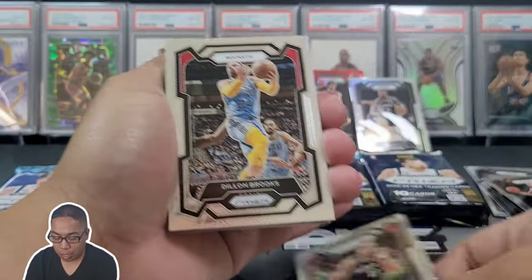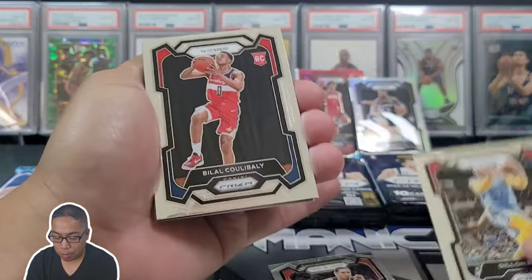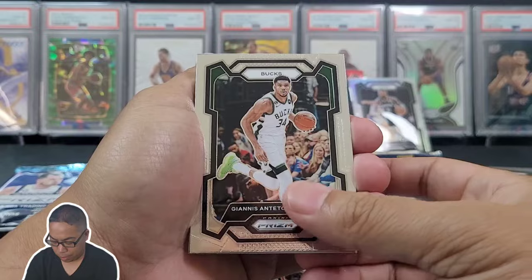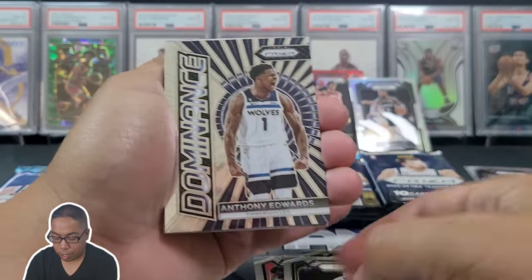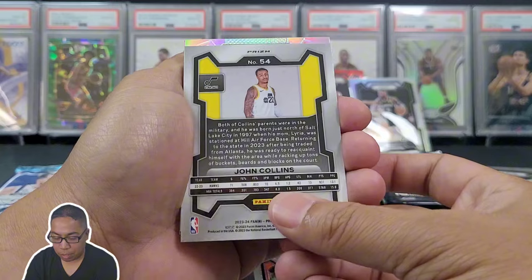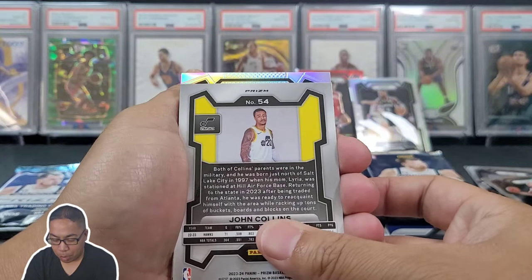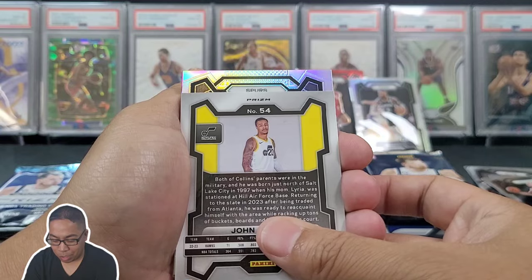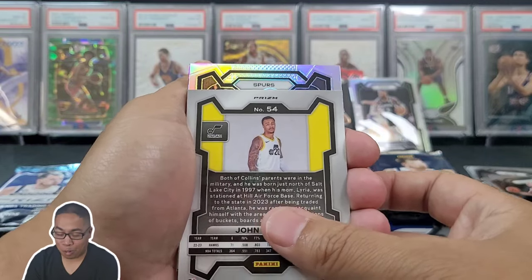Malcolm Brogdon, Dylan Brooks, Bilal Coulibaly, Giannis, Anthony Edwards, John Collins. Let's take a look. That's pink. Come on, silver. Come on, baby. Spurs. Oh, so close.